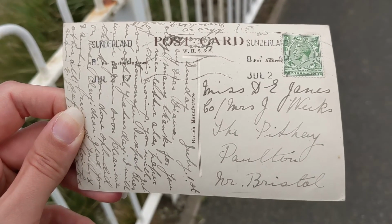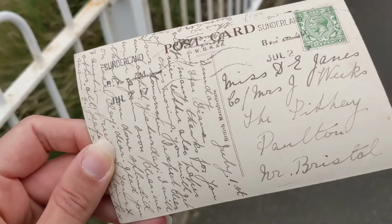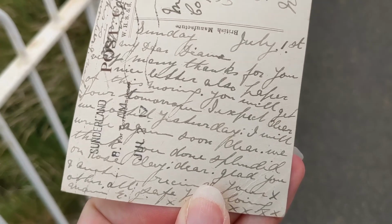My dear Diane, very many thanks for your nice letter. Also the paper of this morning. We think you've done splendid on Rose Day.